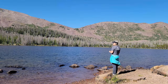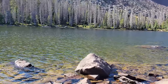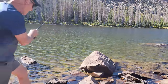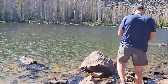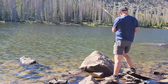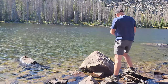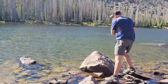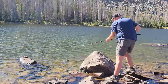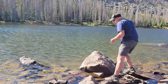Fish on. Doesn't feel very big, but I got a fish on. Thought it was a snag at first, but it's tugging. Good job. Nice little brook. Is it a good one? Yeah, it looks like a dandy. Not really fighting that hard, but man, he's a big one.